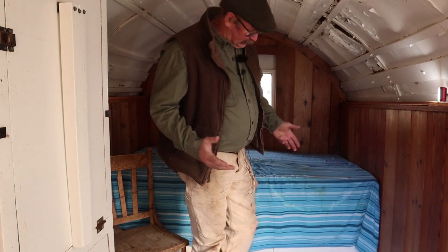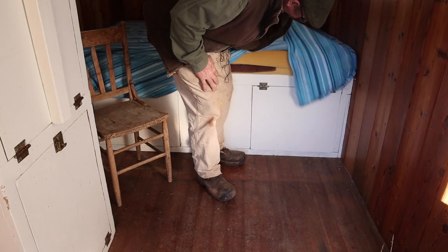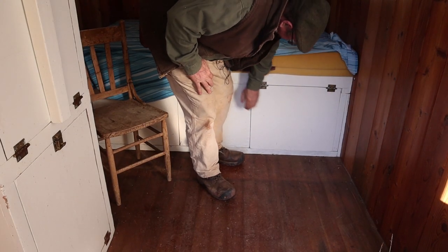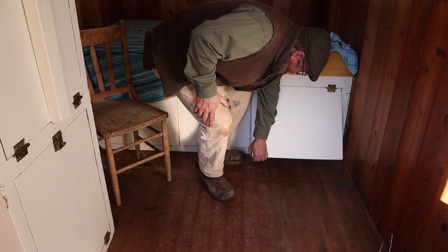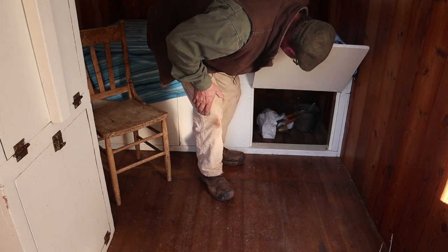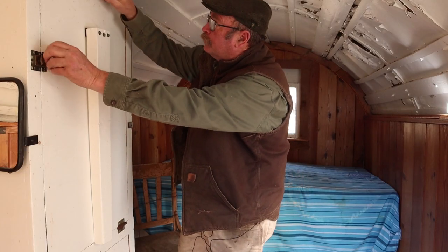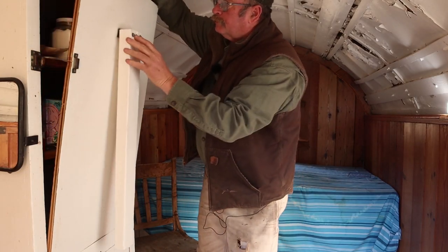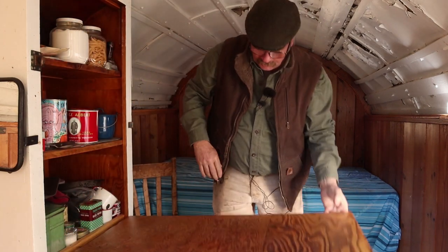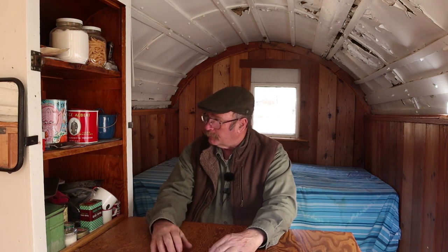Now, underneath the bed, there are a couple of little cabinets. In fact, there's storage all the way across underneath here. It's just only two doors, so you've got to reach through to get to some of it. But there's room to store a few things. Looks like some pots and pans and a bell. Don't know why there's a bell under there. And there's a little cupboard in the sheep wagon so that you can have a place to put your dishes. And that folds down and has a little place you can prepare your meal or eat your meal. This is really quite a handy arrangement.